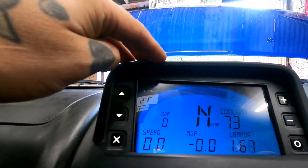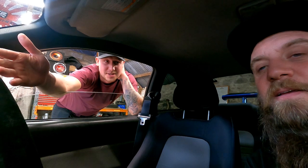So this is aftermarket though. That's what they have in the GTRs. You know, like the Gran Turismo graphics. It's that kind of pixelated thing they have in them. Haltech is what it is.